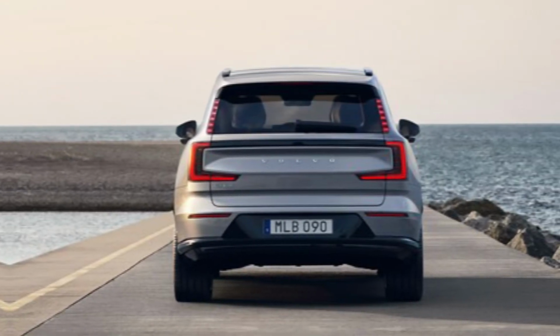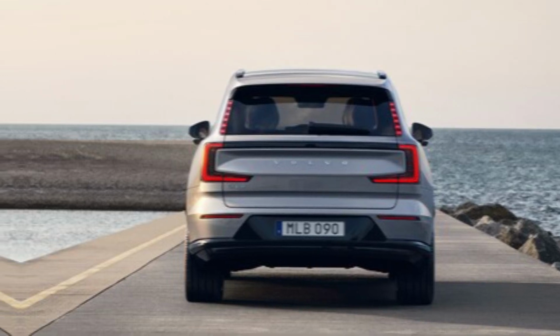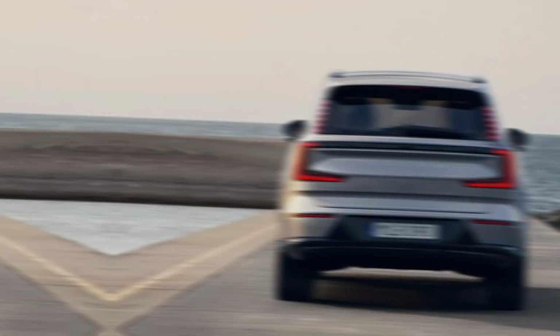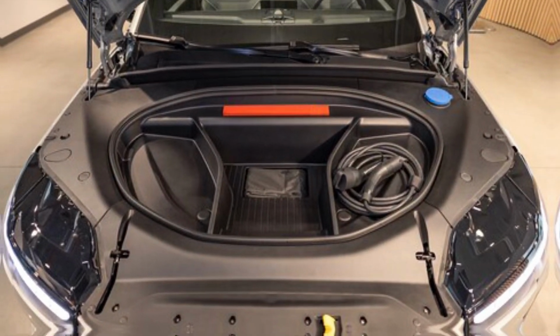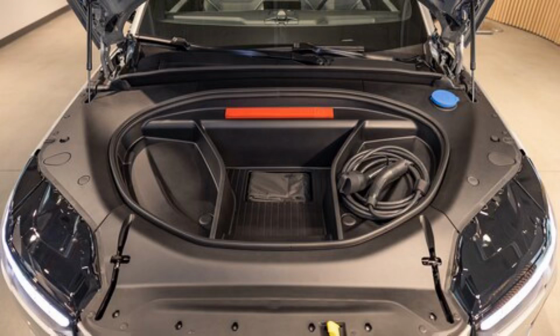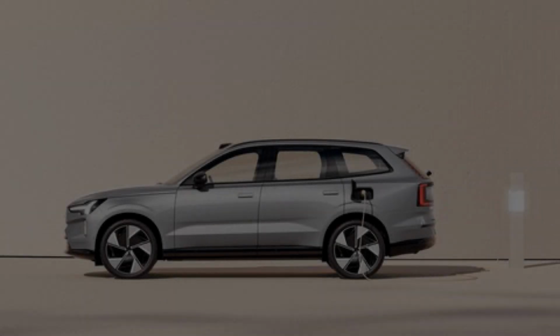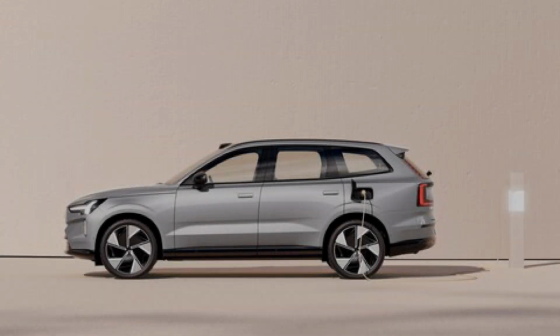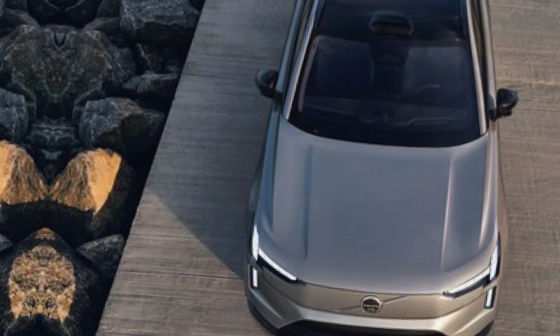Volvo's commitment to sustainability goes beyond just using recycled materials. The EX90 is built on a new platform designed for electric vehicles, maximizing efficiency and minimizing waste. Plus, with a charging range of over 300 miles, you can go further on a single charge, reducing your carbon footprint. This is a luxury SUV that doesn't compromise on the planet, and that's something we can all get behind.